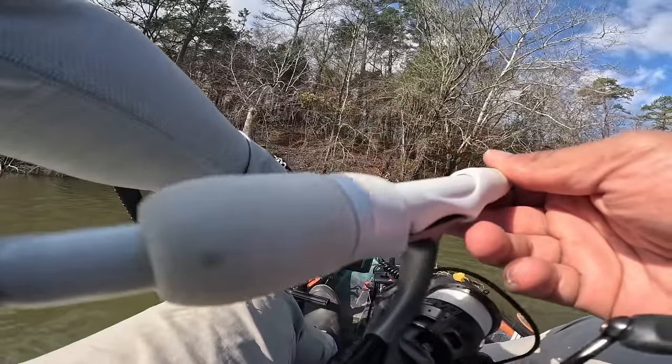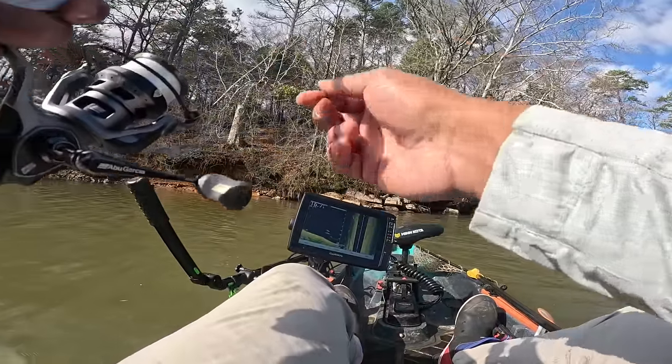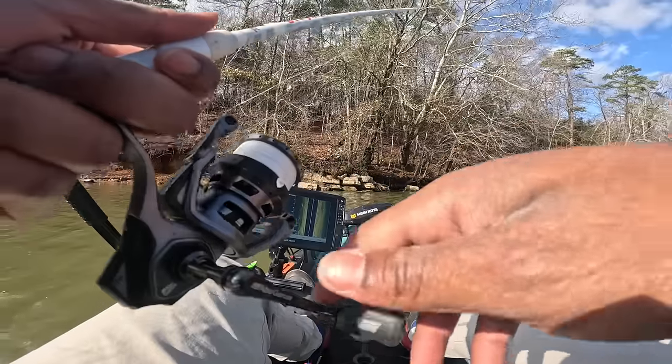But look, there's big fish. We're not moving fast, but there's fish down here. There's a whole bunch of them, actually.